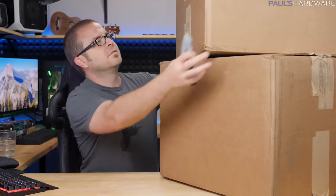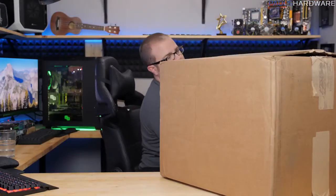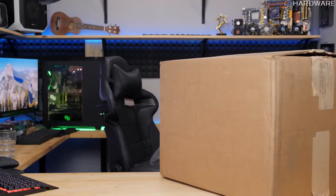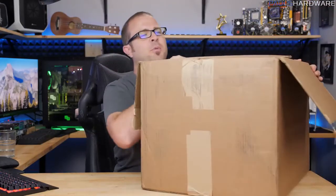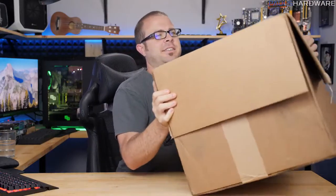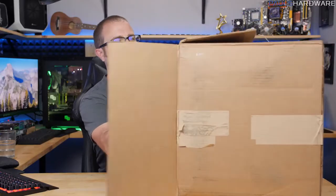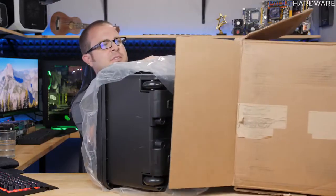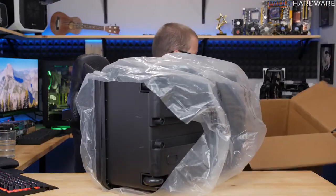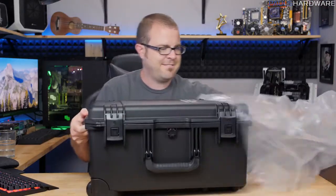Here goes. It's really heavy, too. Probably do one at a time. Okay, so full disclosure, I sort of opened these already. This showed up yesterday, and I couldn't wait that long. But I didn't open the stuff inside. I had to make sure that it was what I was expecting. There we go. All right, so first off we have what appears to be a Pelican case.